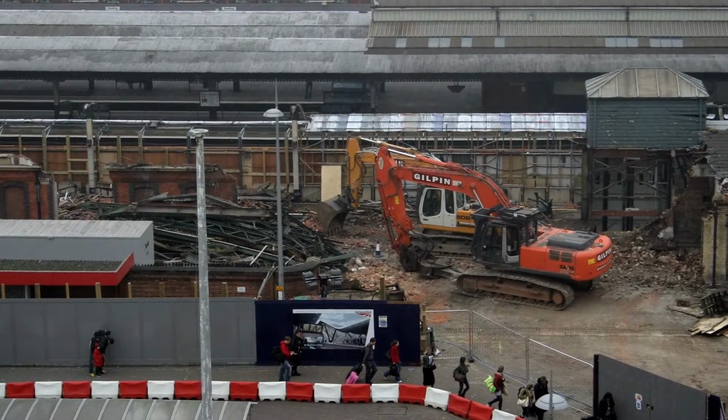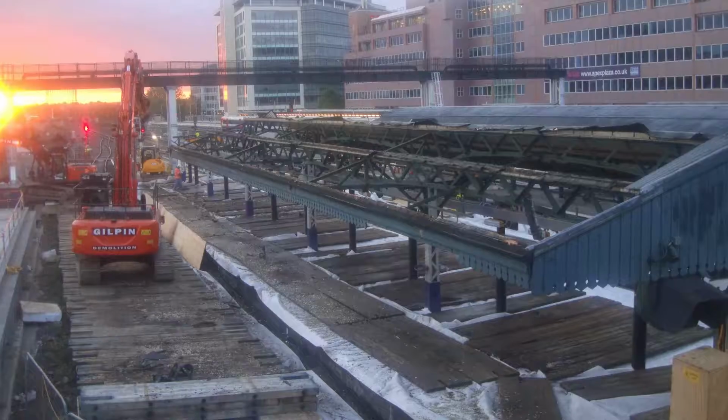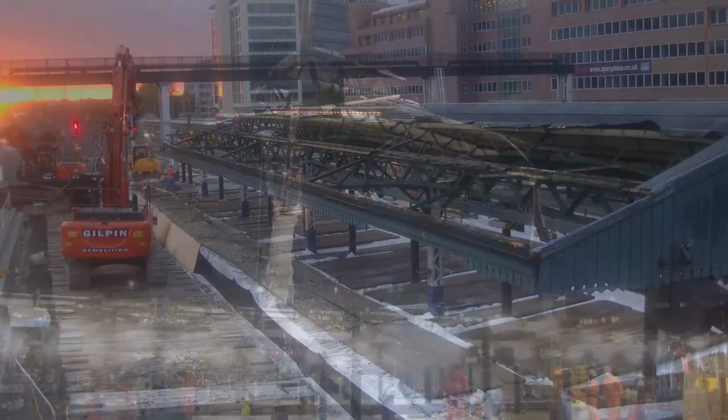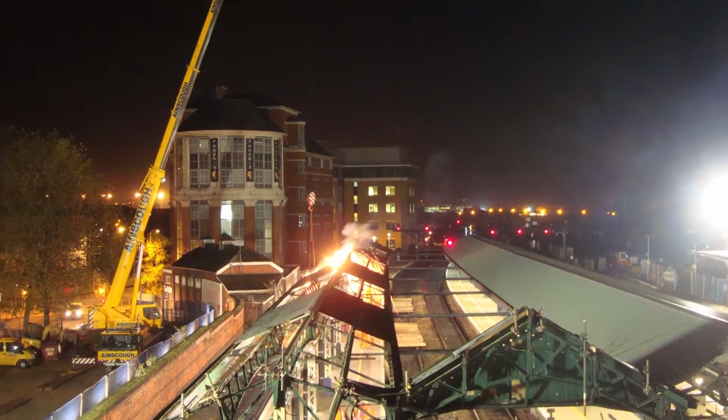Been on site here at Reading since September 2011. We've already removed the canopies to make way for the new station. We're estimating about 8 to 10 hours for track protection. Then we've got a little bit of propping works to go in. So hopefully on shift 1 we should have track protection and propping in, ready for demolition to start in approximately 10 to 11 hours' time.